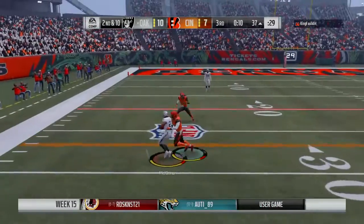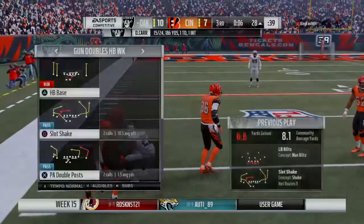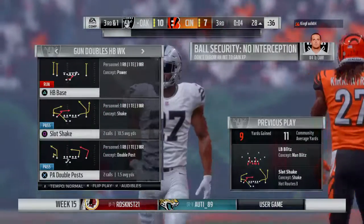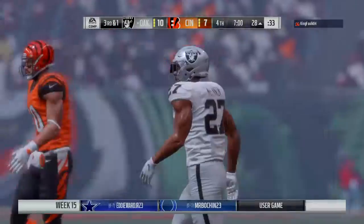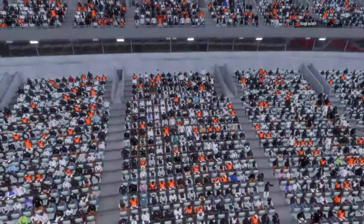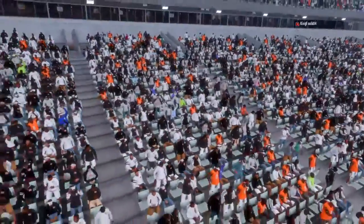Carr again here on 2nd and 10. A dump down to McKinnon. And he'll go down at the 28. It'll be a gain of 9, and that'll bring up a 3rd and 1. I know most of the time when the ball's in the air, you're thinking wide receiver, tight end, but running backs, they can be a big part of any passing offense nowadays.